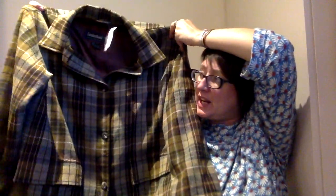I paid, was it £12? So I did pay up for that, but I'm going to list it for, I'm going to have a look, above 50, I would have thought, for that. It looks like a nice size as well.